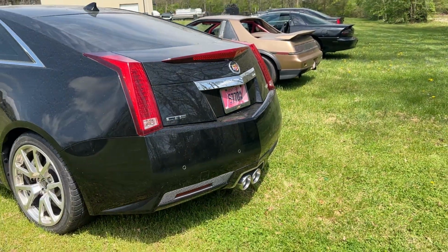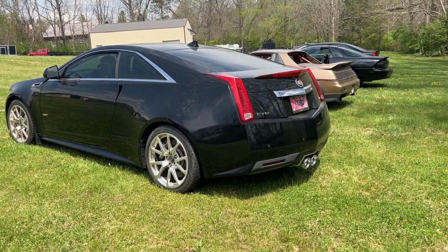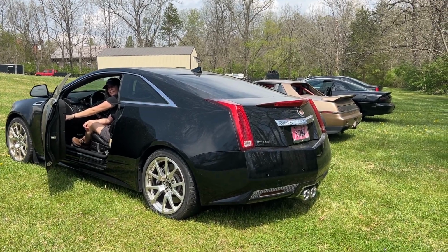It's quite the symphony of automotive sounds, a little bit of everything. So I'm going to walk through here again and see if you can pick out the cars that still have the stock exhaust.